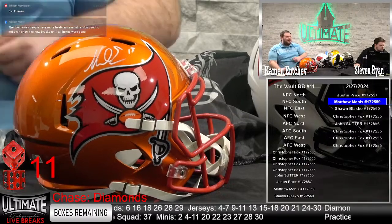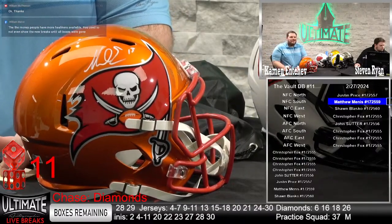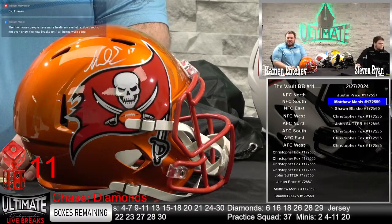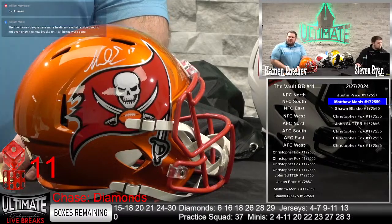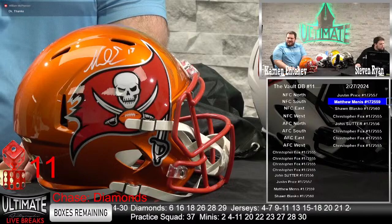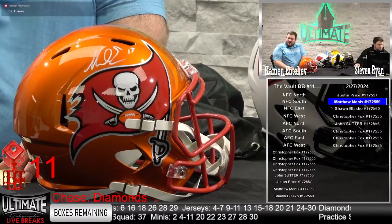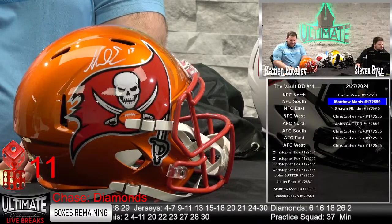Yeah, whether Mike Evans is a Chief, whether he's a Buck, whatever team he goes on, this guy, Steven, is a no-question Hall of Fame wide receiver, Mike Evans. Absolutely. No doubt about it. And that is an incredible flash lid. The Buccaneer Flash, one of my favorites in the business, period. Good job, Matthew. Doing it big here in the break room with the Mike Evans.